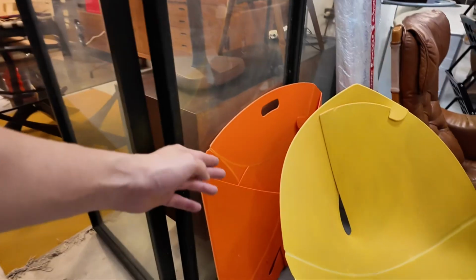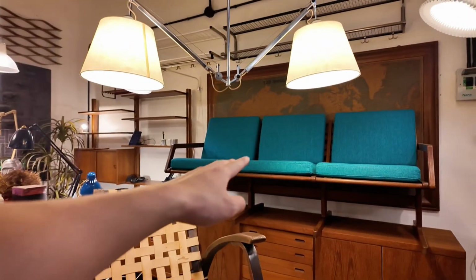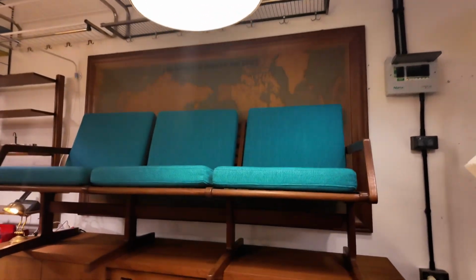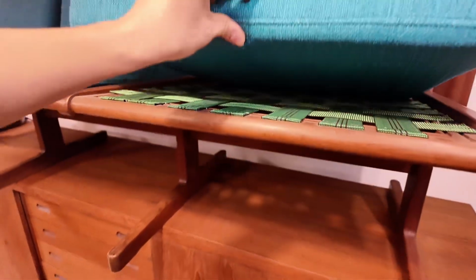Oh, that's cool. So you can stack it like that. Oh, actually, I like these chairs right here. That's nice. That's really nice. Looks really high quality. How much is something like this? Wow, even the padding is nice.